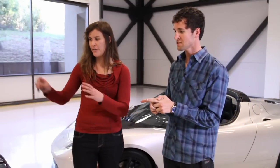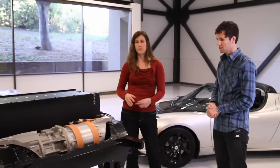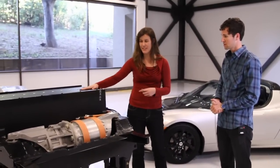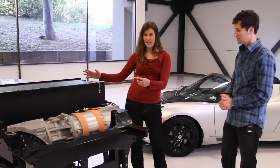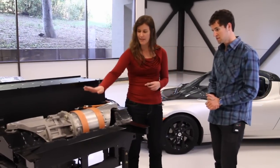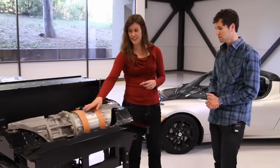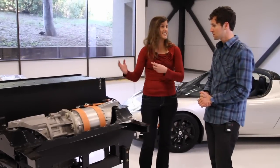So this is our powertrain right here. It's really the heart of the Tesla technology. It's comprised of three major components. You have your lithium-ion cell battery pack right here. It's pretty big, 990 pounds for a 2,700 pound vehicle, so that gives you a sense. And then you have the AC motor right here, and then a single speed gearbox. Wow. And they interact, and you're on your way.